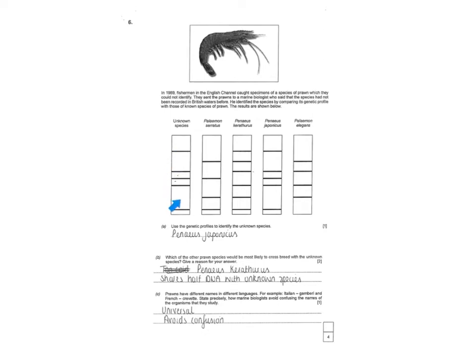So the unknown species is here, and we have to match up which one's identical. So it can't be the first one, can't be the second one, has to be the third one, can't be the fourth one. So it's Penaeus japonicus. Which of the other prawn species would most likely crossbreed with the unknown species? Give a reason. It's Penaeus caratus. I'm not good at Latin. And the reason is because it shares half of its DNA with the unknown species.